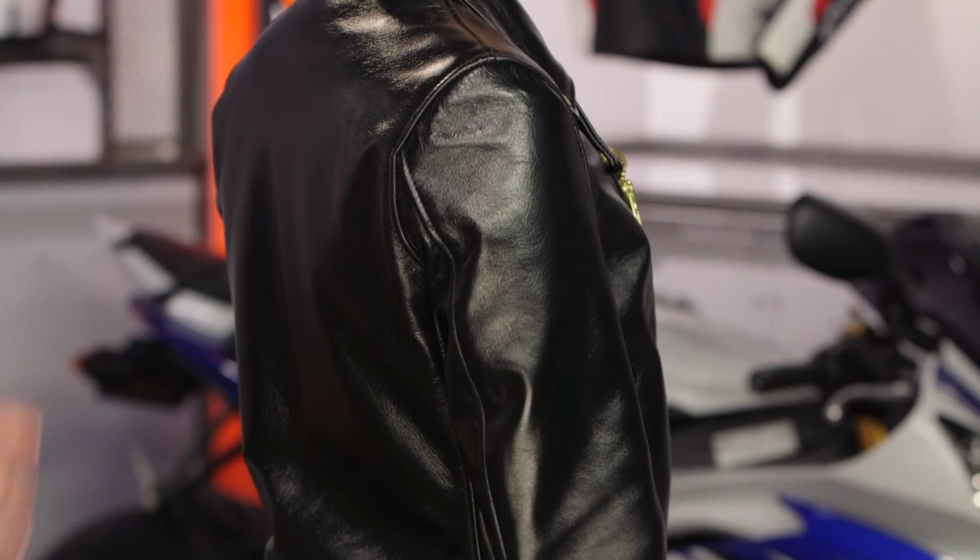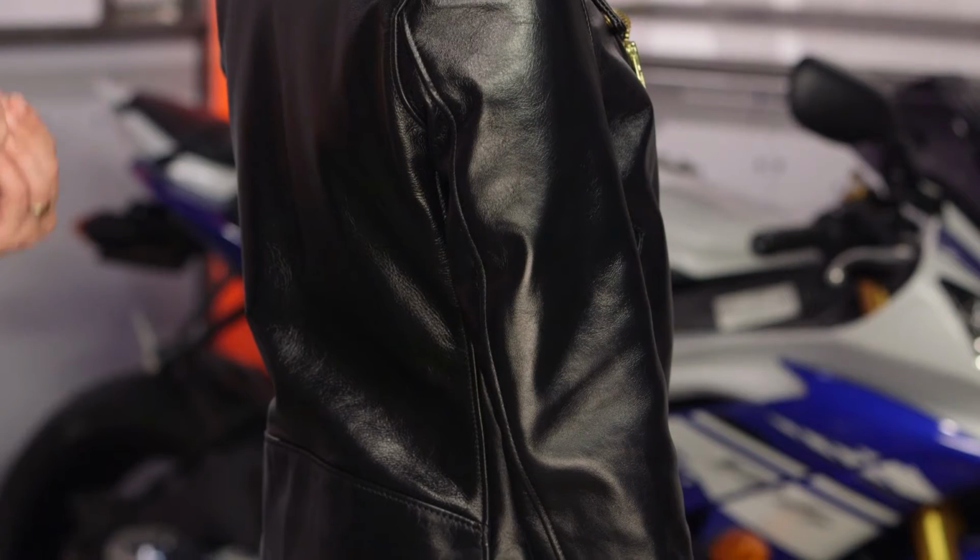Turn face that way for me there, Helen. If we look at how it sits along the side, one of the things you're also going to notice with Schott, you don't see a lot of seams. People say, oh, it's a very simple jacket. No, it's a very expensive jacket.